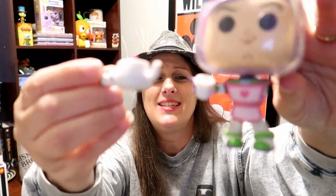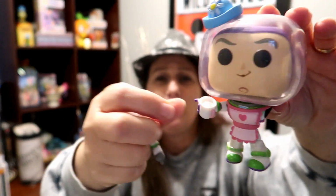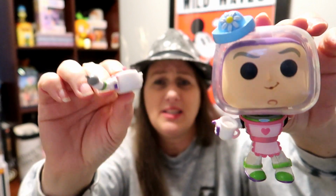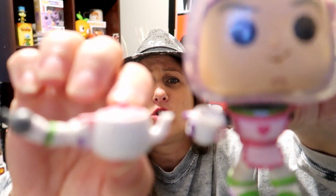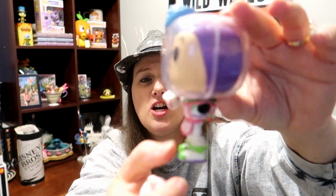Come on, Buzz looks amazing in an apron. And then his teapot arm, which, you know, does not go in there. You can't actually put him in here. So I would never, not even for a special occasion, display him outside of the box in fear that something would happen to his arm and the adorable teapot. So there we go, Pixar.